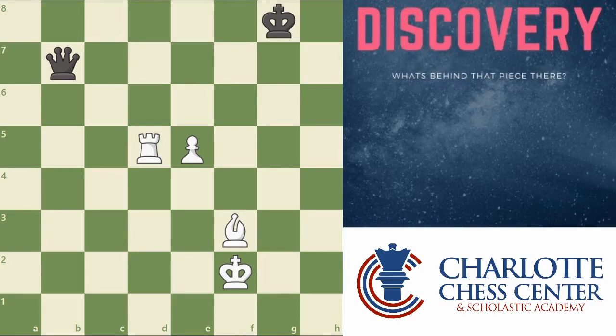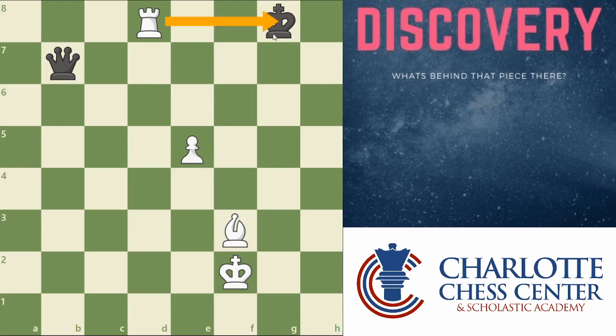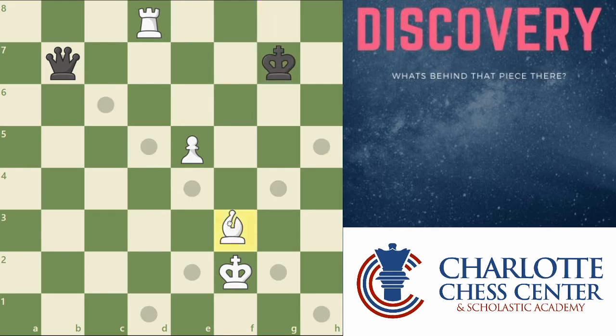You are playing white. You're looking for a powerful discovery. I'll let you think for a minute. Pause your videos if you like. Well, the correct answer here is rook to d8 check. I hope that you noticed right away that there was a discovery being set up right here, and it's just a matter of putting the rook on the best square. So it seems pretty clear that giving check is the best move, and after the king saves itself, however it does, we get a free queen.